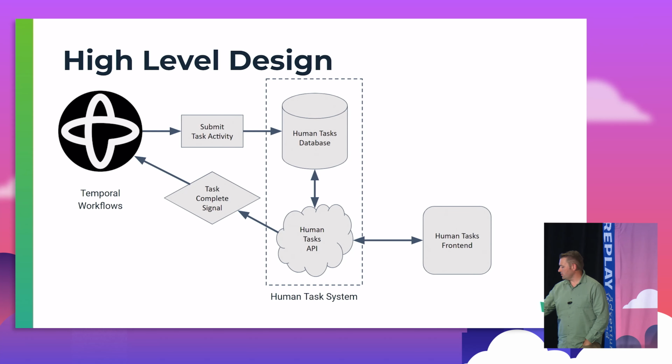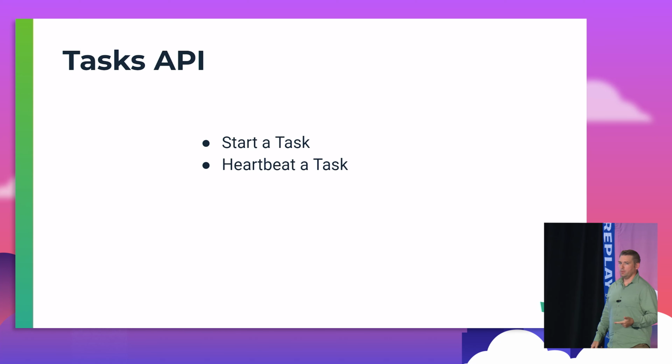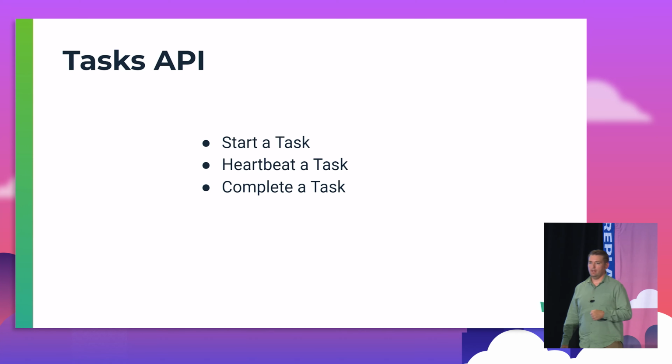Cool, I'm going to talk quickly about our API here. Only three real things you ever need to do. You need to be able to start a task, heartbeat a task, and complete a task. One requirement I didn't talk about before was that, with the theme of durable execution, we need durable human execution. So if a person starts a task and then goes to the bathroom and gets distracted and doesn't come back to the task, we need that task to get picked up by another person and continue to execute. So heartbeat was important for us in that respect.